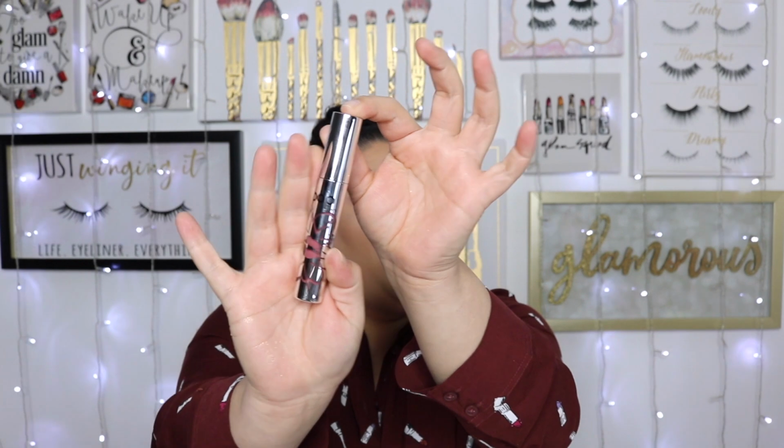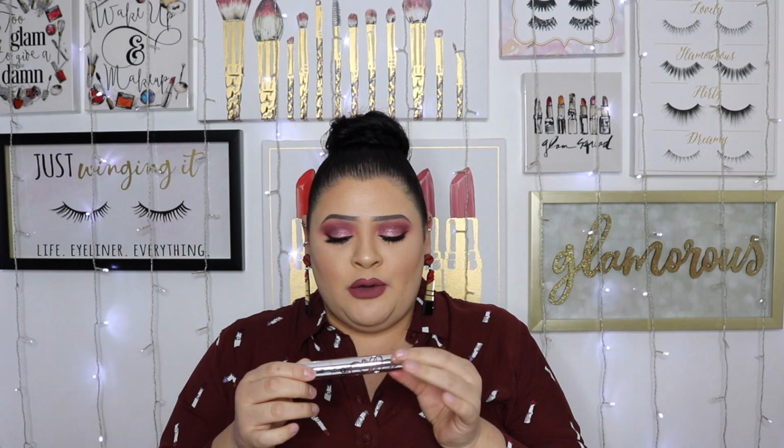First off, lip color is from Pop Beauty. They sent me this recently and I decided to try it out today because I wanted to see how the formula on these were. It's their liquid lipsticks. This is in the color Razzle Rose. It's a really pretty color. It's those kind of colors that I love.